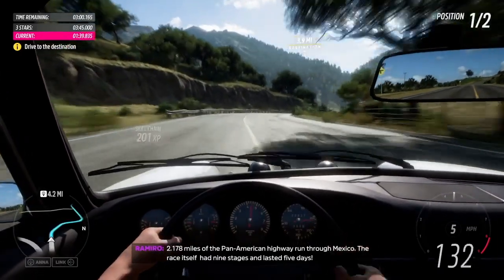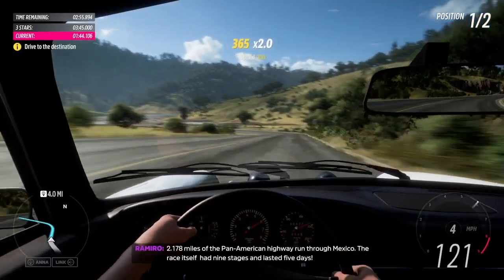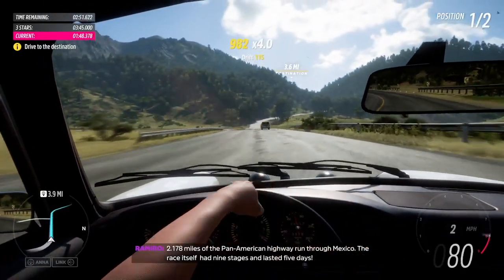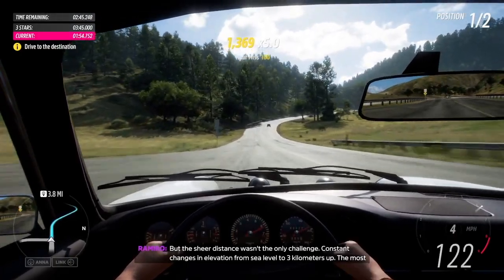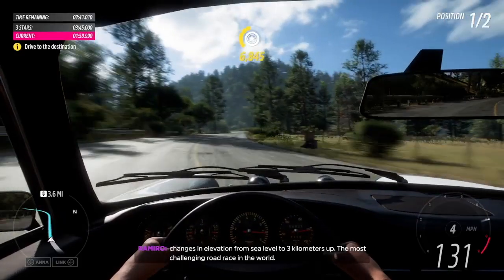2,178 miles of the Panamerican Highway run through Mexico. The race itself had 9 stages and lasted 5 days. But the sheer distance wasn't the only challenge. Constant changes in the elevation from sea level to 3 kilometers up. The most challenging road race in the world.